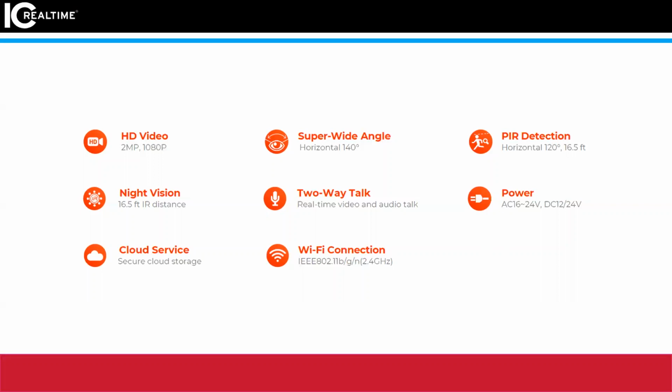Next, we do have IR night vision at, again, 16.5 feet as well, so you'll have that IR functionality in low light conditions. Then we have two-way talk. You're able to respond to your doorbell presses from the mobile application using the Dash app we're going to talk about in a second. Next is power, and this is simply powered by AC 16 to 24 volt or DC 12 to 24 volt. We do have a cloud storage solution as well, and that cloud storage solution is optional because you can add these devices to any of our IC Realtime and Clearview recorders as any other IP camera and use the recorder's hard drive to record the video. So there's really no need for cloud storage, but we did want to provide one.